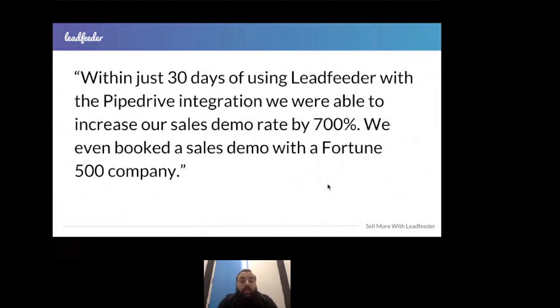And so it's really great what they were able to do in terms of driving that immediately. For smaller companies, being able to get the attention of a Fortune 500 is huge. And I know they were very excited about what they were able to do in adding Leadfeeder. Specifically, they talked about their Pipedrive integration and being able to share information back and forth between Leadfeeder and their CRM, and that being of huge benefit for them.